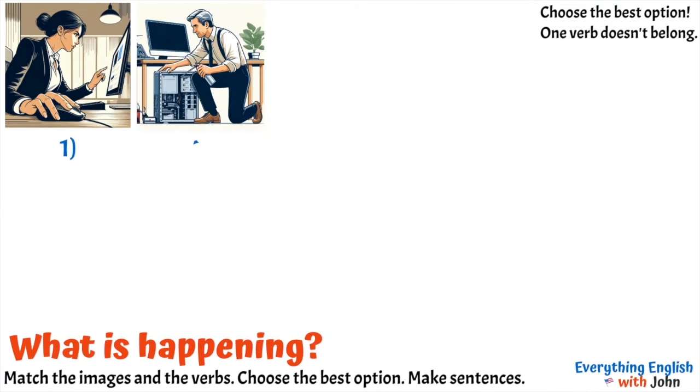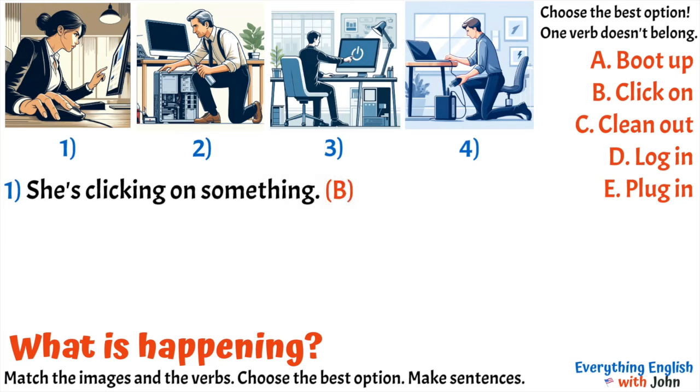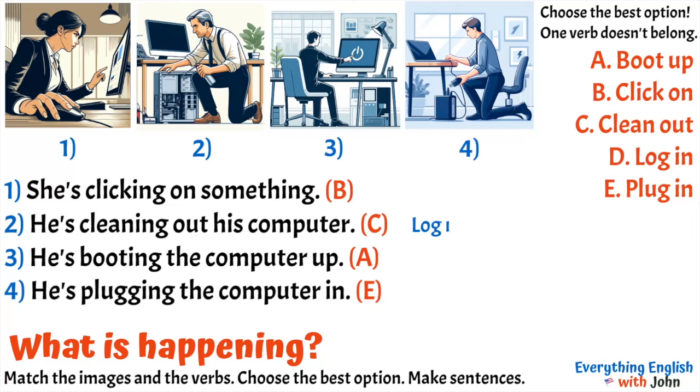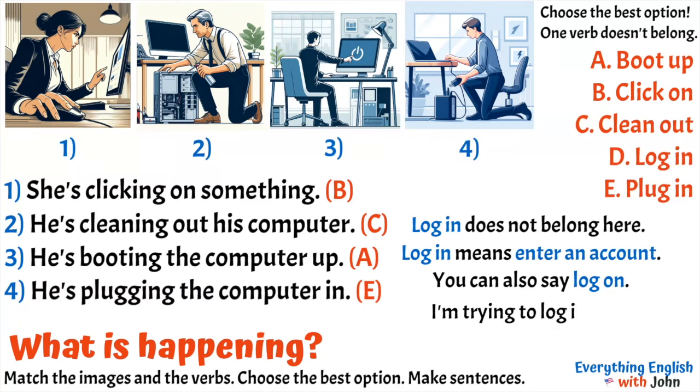Situation 4, phrasal verbs for tech. Pause the video. She's clicking on something. He's cleaning out his computer. He's booting the computer up. He's plugging the computer in. Log in does not belong here. Log in means enter an account. You can also say log on. I'm trying to log in, but I forgot my password.